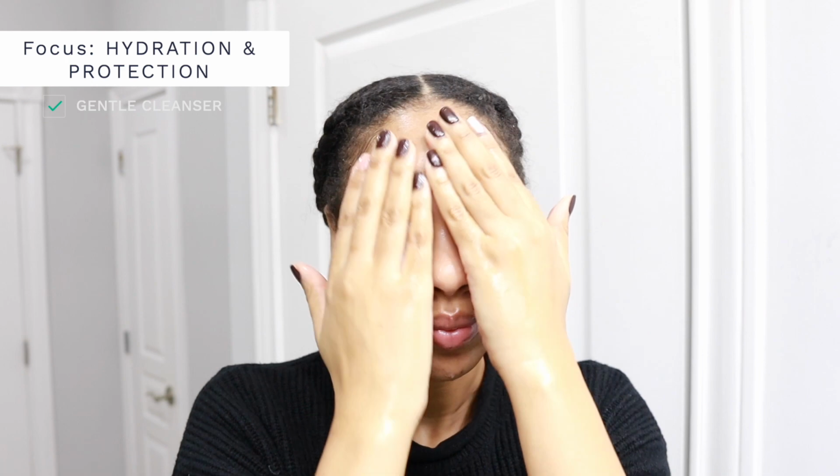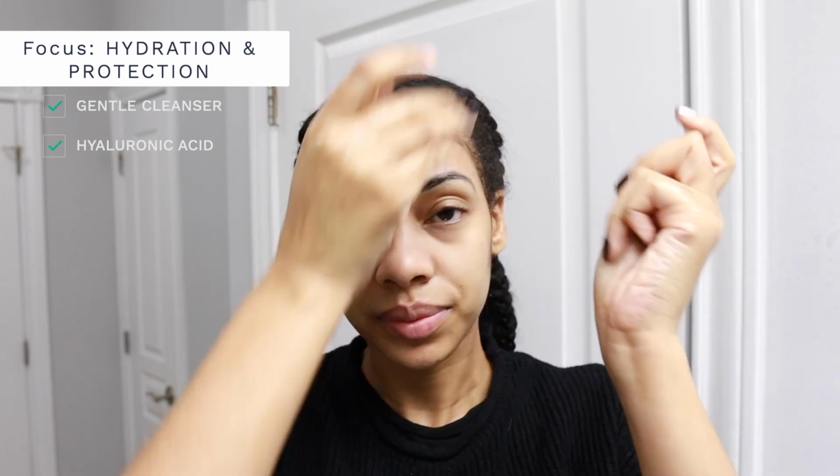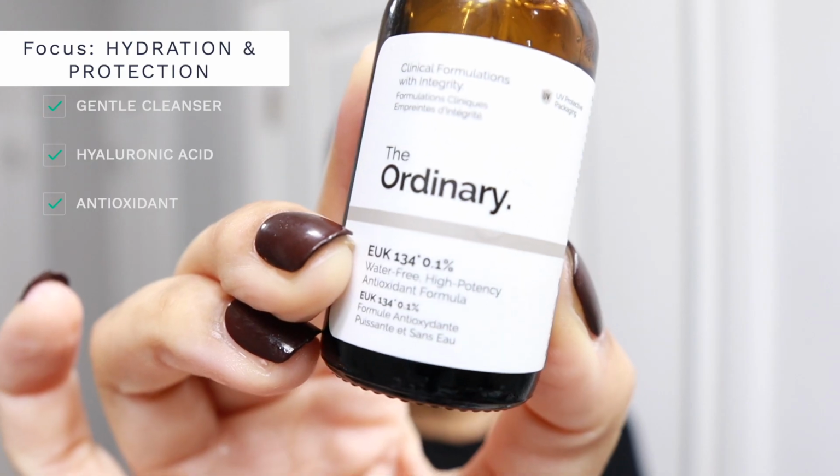Welcome to day 2. Now, because I did a lot of treating yesterday, I want to focus on hydrating and protecting my skin this morning. What you will notice is that I'm going to be using basically the same products that you've seen before. And this is what I want you guys to realize: when you are building a skincare routine, it doesn't mean that you need to have 15 steps of 15 different products every single day.